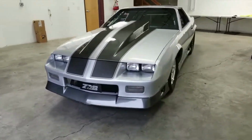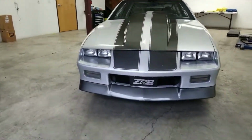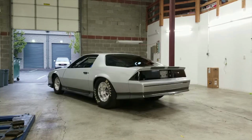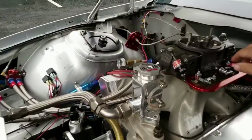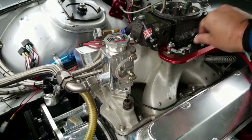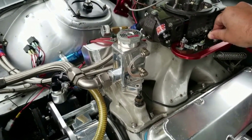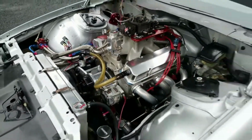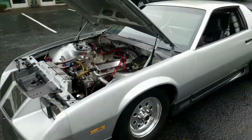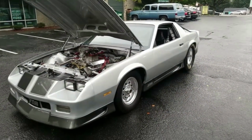4. 1982 Chevrolet Camaro Z28. The 1982 Z28 debuted with great looks and aerodynamic improvements. But under the hood, the performance didn't match the styling. Its 5.0-liter V8 produced just 165 horsepower. That led to 0-60 times in the 9-second range. Slow for a muscle car.